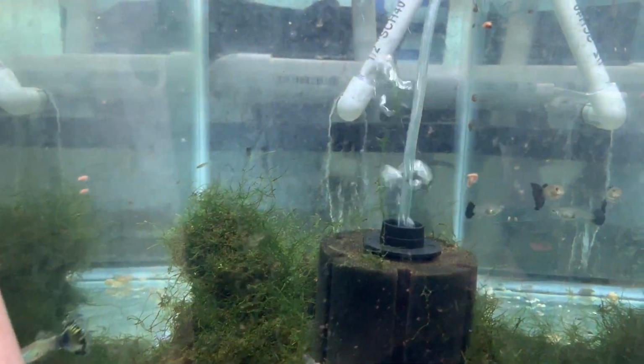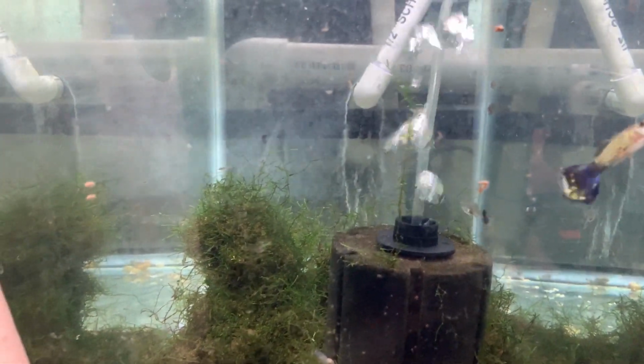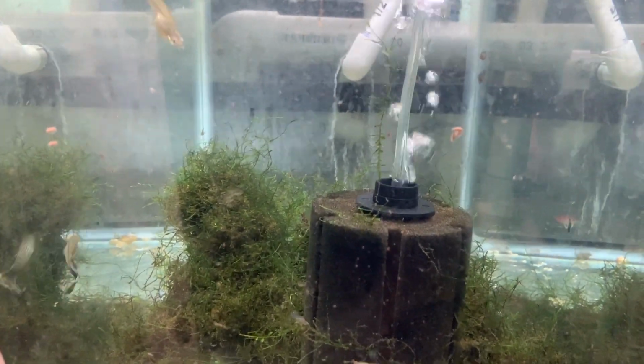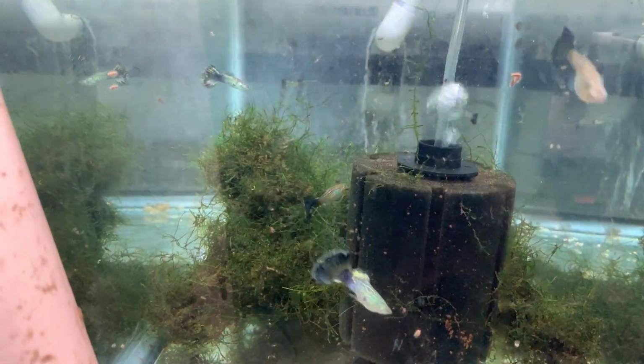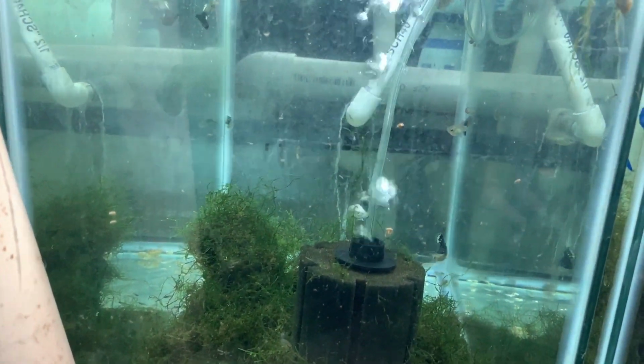These are blue cobras. Got these from my local fish store. You can see there's some fry in there. I wasn't overly concerned about fry when I first got them. I wanted to make sure they settled in and everybody survived. And it looks like 1, 2, 3, 4, 5, 6. Everyone survived. So we'll add some more Java moss to this tank and get the breeding going.